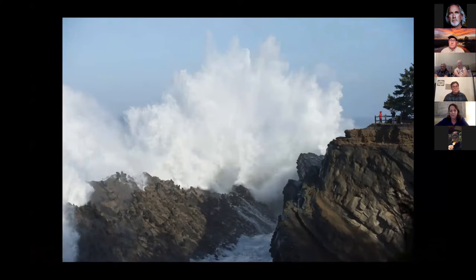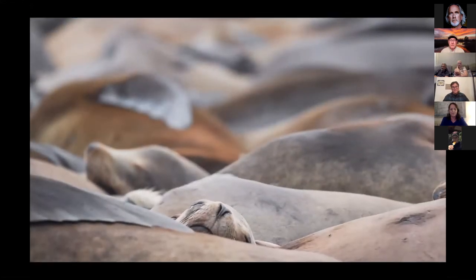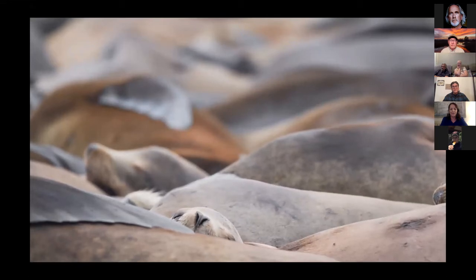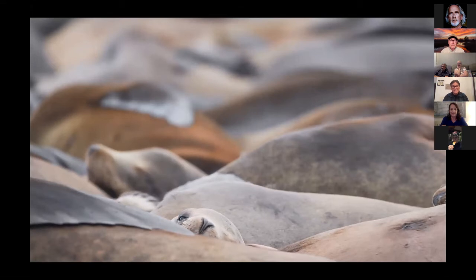Oregon coast, big wave crashing, but it doesn't look big until you see the element I added in the top right corner there, the people looking at it. It just gives it a sense of, holy cow, that's a big wave. And it really adds to the photo for me. Adding elements with video, you can get movement and sound. Another element.